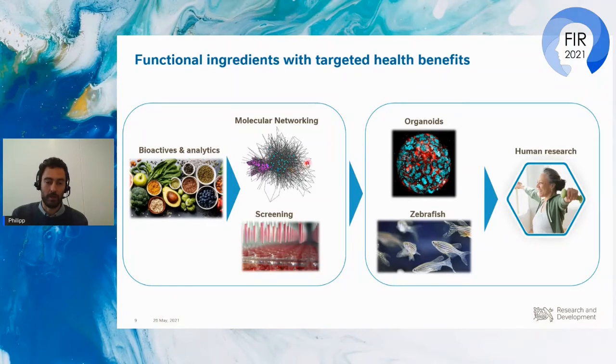Or with an external collaborator, we also do network biology approaches, like in silico discovery approaches of natural molecules. Then we try, where we can, to use innovative research tools like organoids or zebrafish for 3R and to facilitate translation. We also do, where necessary, preclinical rodent research.